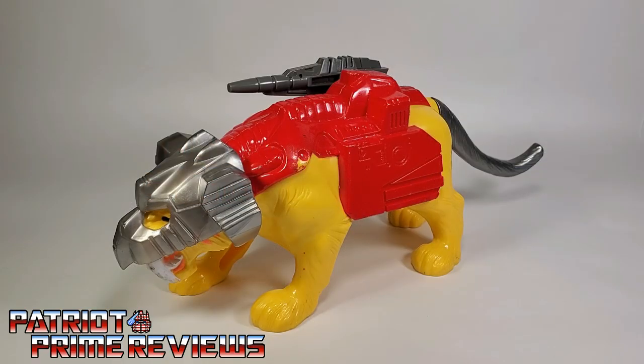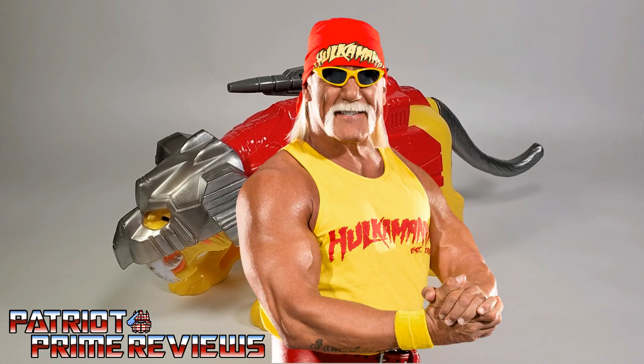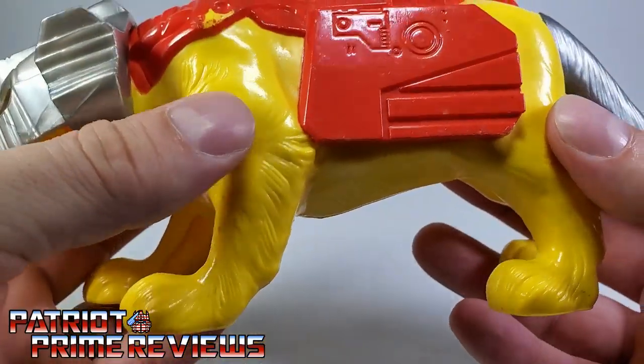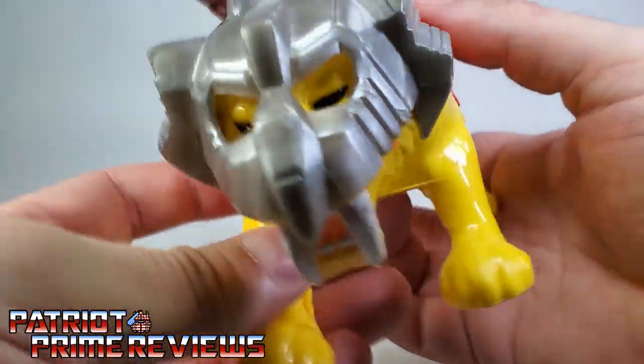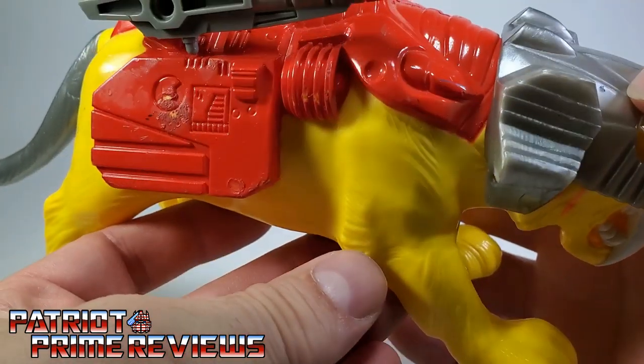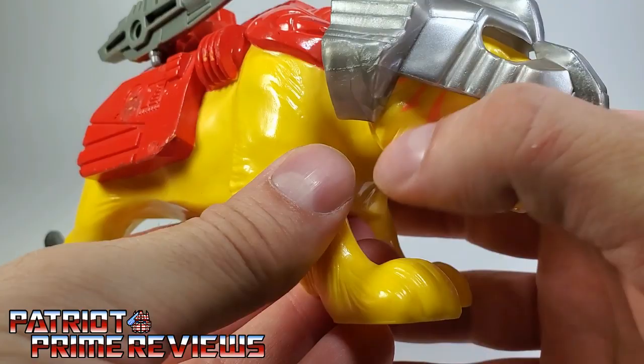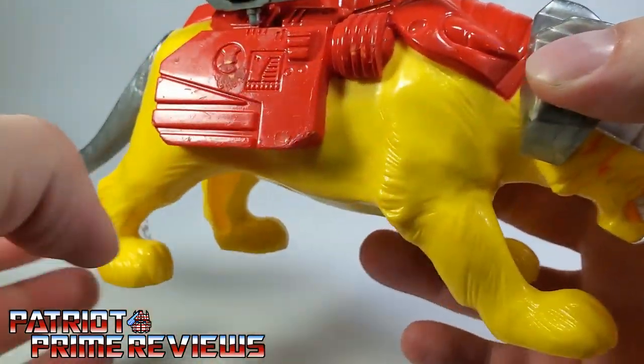Catilla's Pretender shell is that of a well-armored saber-toothed cat, and I do believe Hulk Hogan would be really fond of this one due to those bright red and yellow collars. Now, taking a closer look at the figure, you've got great molded detail all along the saber-toothed cat itself. You can make out all the hair. Here on the face, you've got the teeth, the mouth, and the hair up there on the face.